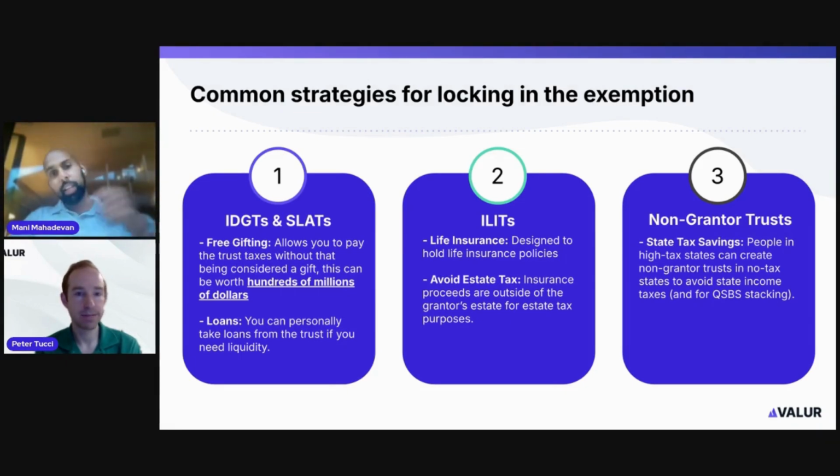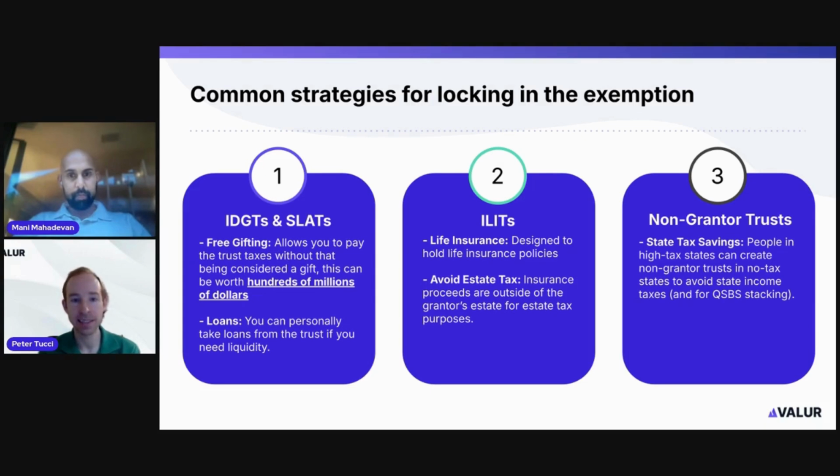Yeah. And so I guess taking that question, who doesn't a non-grantor trust make sense for? Yeah, so a non-grantor trust doesn't really make a ton of sense for people in low tax states like Texas, because one of the big benefits of a non-grantor trust is the state tax savings. The one reason people sometimes set up, well, aside from what Monty was mentioning, which is non-grantor trusts can get their own $10 million QSBS exemptions for people with QSBS eligible stock. But aside from that narrow situation, it doesn't make a ton of sense for people in low tax states to set them up. There's a lot more flexibility with an IDGT, and the estate tax savings from an IDGT are more powerful than the estate tax savings from a non-grantor trust.